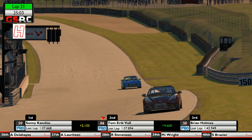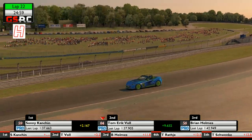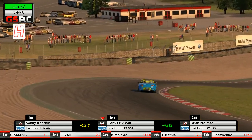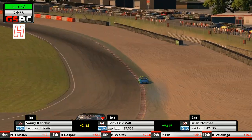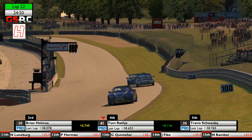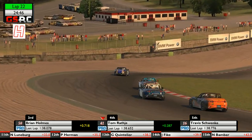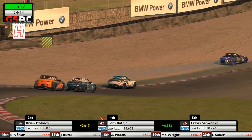Crosses the line. The gap was 1.9. The gap increases to 2.1. Vol is being maintained. Not much you can do about it. But look at the scrap now. P3, 4, 5, and 6. Holmes is being reeled in by the Bay State Hammer of Tom Ratchey, with Schwenke there, Thyssen there as well, all wanting to prove their own worths here.